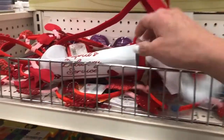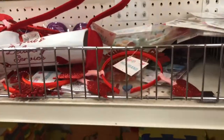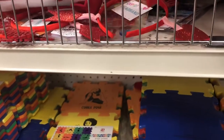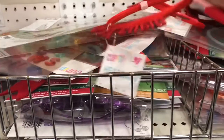Let's see what else we can find. Look at this. What is this little tube here? It's made of felt. Let's see here. It says Cupid's Delivery Service. I think that would be kind of cute. Wouldn't that be cute to put around your little doggy's neck to deliver a present to your loved one? I don't know. That's just what came to my mind. Let me know what you guys think in the comment section below. What would you use that for?